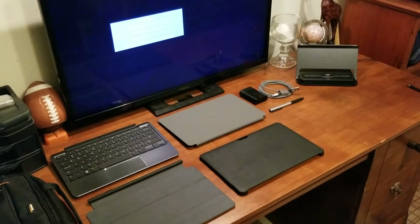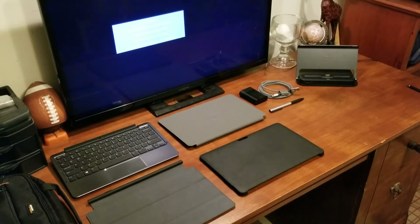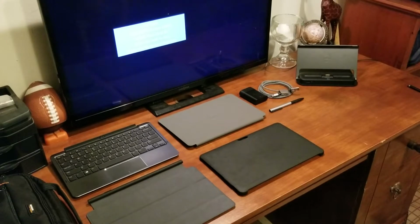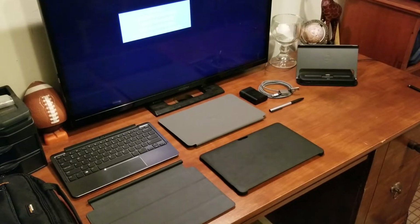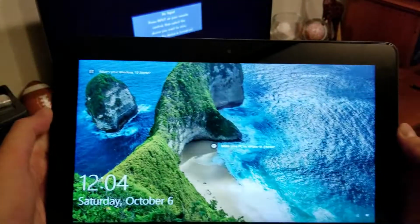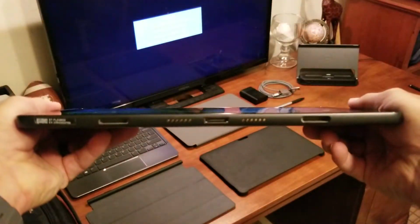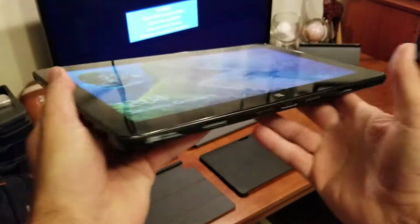This is a video demonstration of the Dell Venue 11 Pro computer system that I currently have for sale. It is a 3-in-1 system, functions as a tablet, a laptop, or a desktop. This is the tablet. It has docking ports on the bottom.